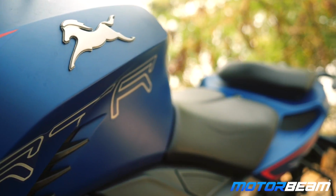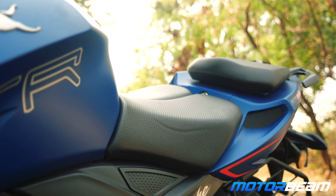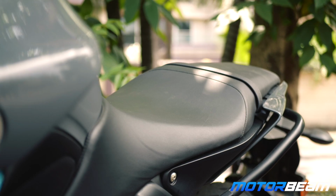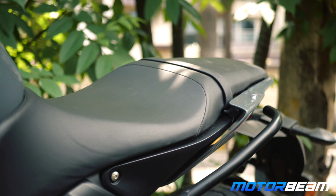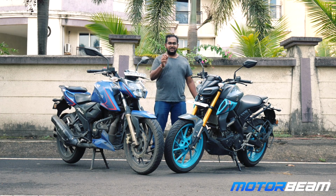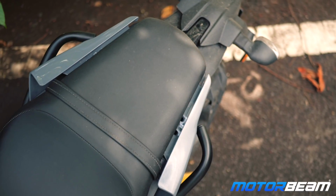But then the seat is a lot more cushioned and a lot better on the Apache for any kind of rider, be it old, be it young. You will like Apache's seat. On the MT, it is just a single piece, and I can't really see any space for the pillion. But while I've been complaining for the Apache, there is still some. And if I talk about the grab rail, you can actually grab onto it on the Apache, and that is not possible on the MT.